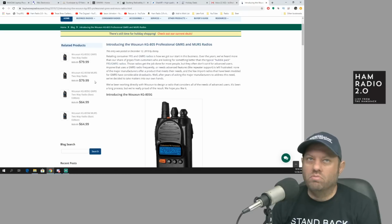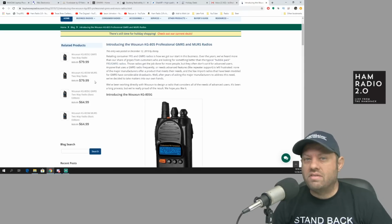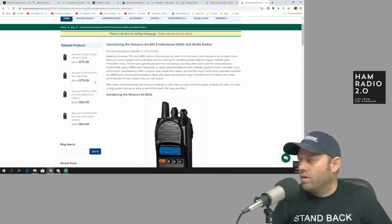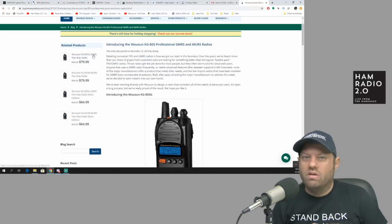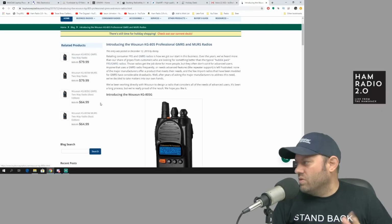MURS is Multi-Use Radio Service, something like that. It's free and unlicensed. Nobody needs a license to use MURS frequencies. They're around the 151 megahertz band, and anybody that buys a MURS radio can go out and use it without a license. GMRS, you do have to have a license, but usually GMRS radios include some shared FRS frequencies, and anybody can use FRS frequencies as well. So depending on what you've got.